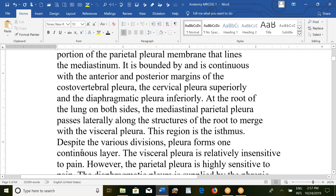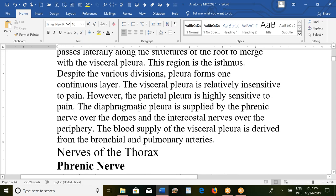So despite the various divisions, pleura forms one continuous layer, and the visceral pleura is relatively insensitive to pain. However, the parietal pleura is highly sensitive to pain. The diaphragmatic pleura is supplied by the phrenic nerve over the domes and the intercostal nerves over the periphery. The blood supply of the visceral pleura is derived from the bronchial and pulmonary arteries.